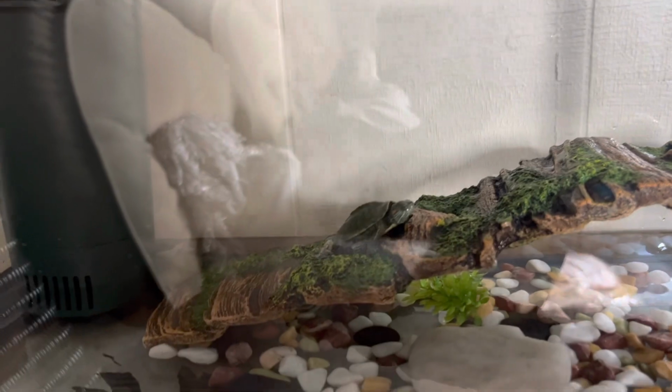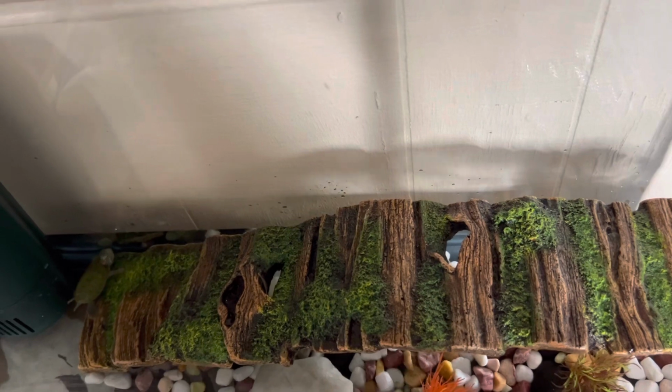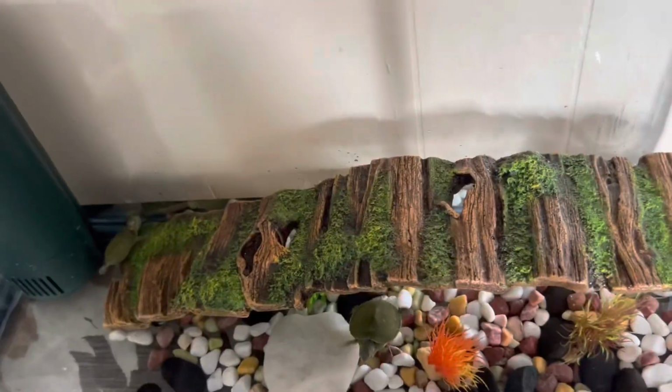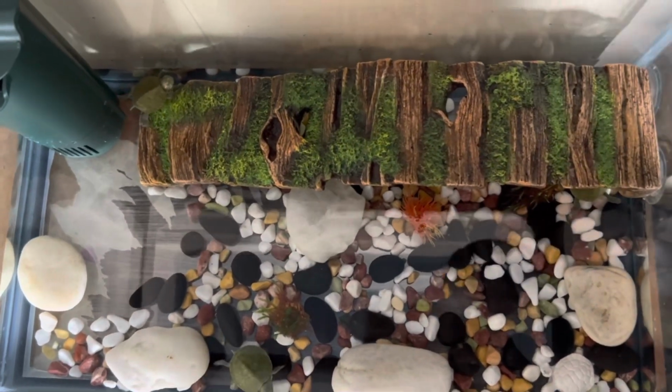Do you guys see what I see? Ooh, let me take off the cover. The turtle is up there. Oh my god, I hope she doesn't fall. Oh! Are you injured right now? She fell, but she survived. She swam back out. So they're gonna get used to it. They're definitely gonna get used to their new home.